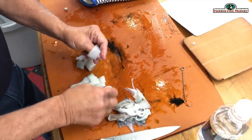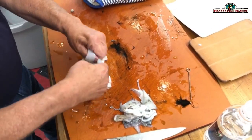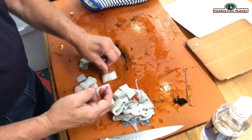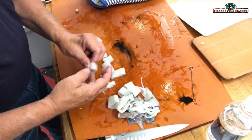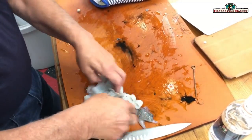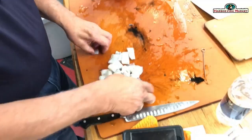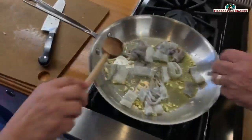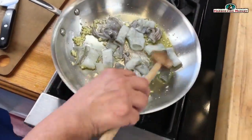I don't have time to cook the pasta, but we can cook the calamari. That looks good. You won't need the pasta. This is why I take photographs. You don't even need to get too crazy cleaning this. This is probably good, just the garlic. It smells good. As long as there are no eyeballs in there. Nope, we got rid of all those.